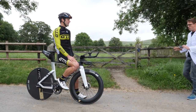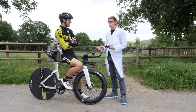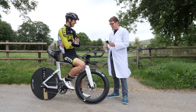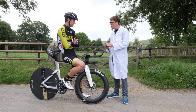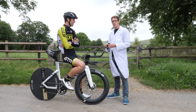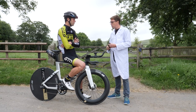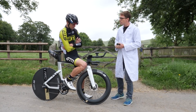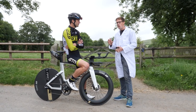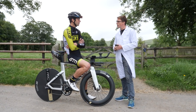Whoa, whoa, whoa, Mark, listen. We need to take the science up a level or three on this channel. So I've come with this pitot aero tube sensor, and we're going to attach that to your bike. We're going to track some of your real-time drag data while you do these experiments. So first, I'm going to get you to take these fancy wheels off and put the low-profile wheels on so that we can get a bit of baseline data.